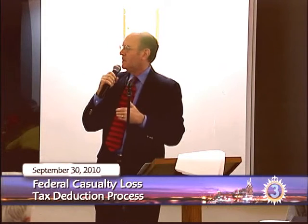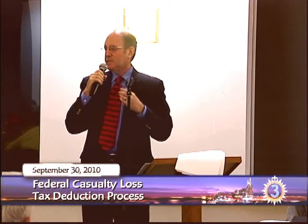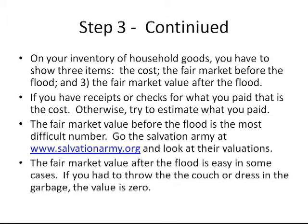Now, regarding a flood loss, the tax laws require 3 things. They're going to require the original cost of the item, the fair market value the day before the flood, and the fair market value of the item after the flood. Now, that's not as bad as it sounds, because the law requires the government to pay more attention to the lower of the cost or the fair market value.